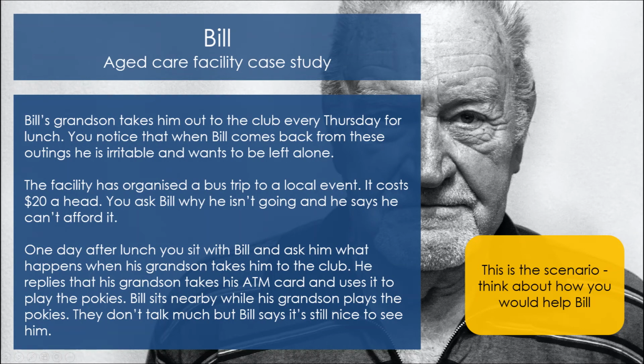Straight away, what jumps out to me is that even though Bill says it's nice to see his grandson, he still comes back from these outings irritable and wants to be alone, which indicates to me that maybe he isn't as happy with the outings as he is saying. So it's obviously affecting him, and he's not feeling good about this relationship he has with his grandson.